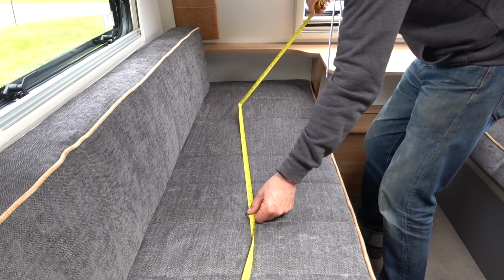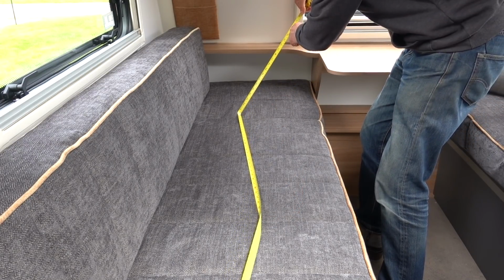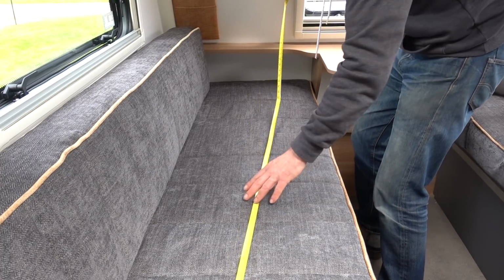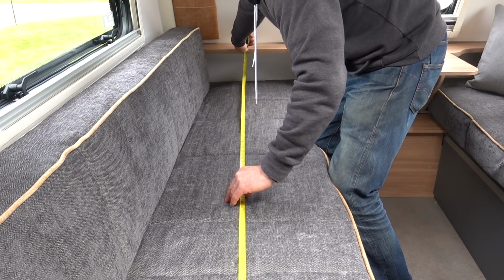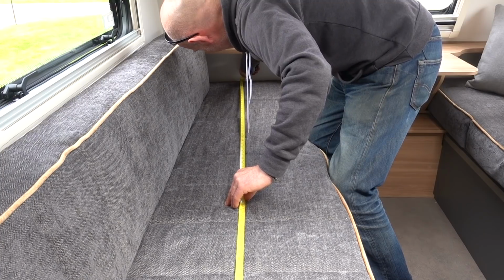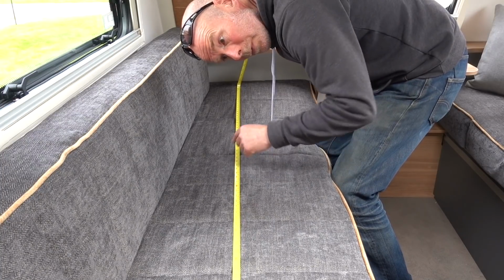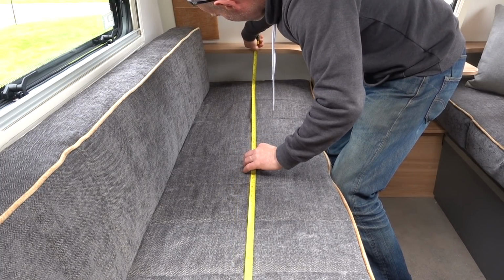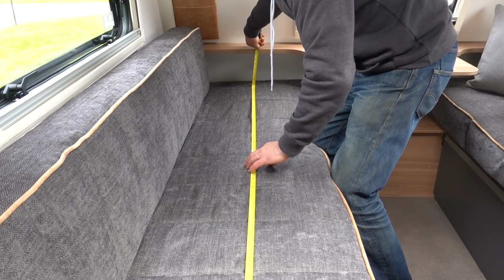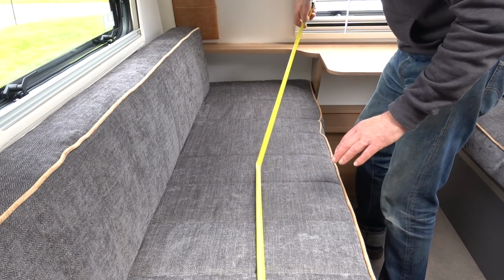204 centimeters, 6 foot. 1, 2, 3, 4, 5, 6, 7, 8. 6 foot 8. That's incredible. Now, but to here, where this shelf is, to here, it's about 6 foot 1, 186 centimeters. So that, I say, is pretty good.